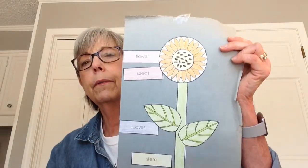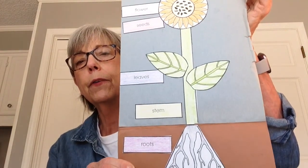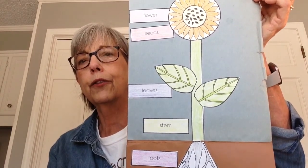So think about that. Think if you have some kind of a seed in your house that maybe you could take outside and plant in a pot and watch it grow this spring. That would be kind of a fun thing to do, wouldn't it? And remember, I sent home a craft that you could do, and this is a flower, and all the different parts of the flower, you can color it and cut it out and label it so that it looks like mine, okay?